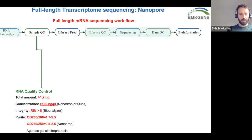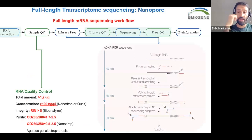Once the quality control is the same, the library is different from NGS, because as I said before, the nanopore motor proteins need to have adapters on our sequence or library at the end. So basically the same protocol as NGS in the beginning, using oligo-dT to capture the poly-A tail of the mRNA. Then we do the reverse transcription and a PCR with rapid attachment primers, and then we add the adapters. These adapters at the two extremities allow the motor protein to capture the sequence of the library to the nanopore to be sequenced. So this is the main difference between the technologies: the library preparation is different for each technology.